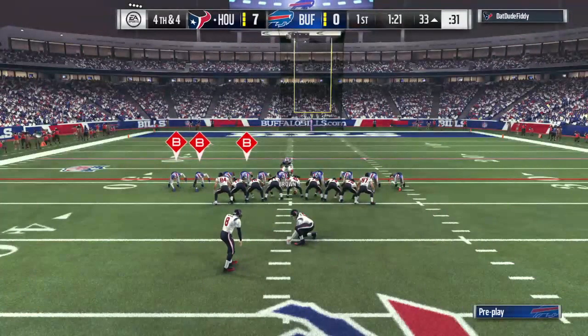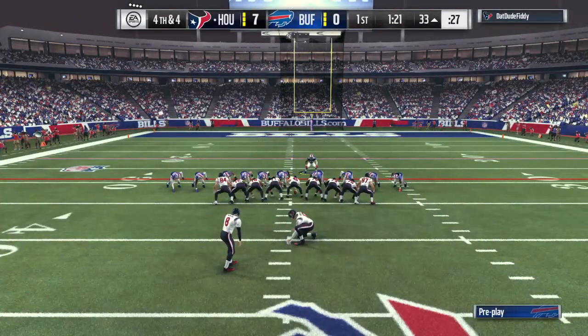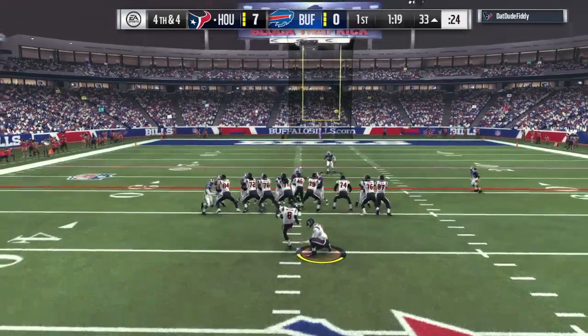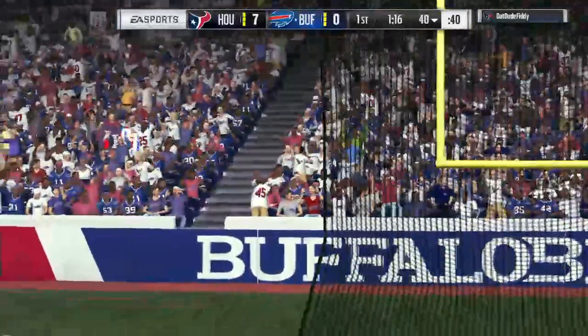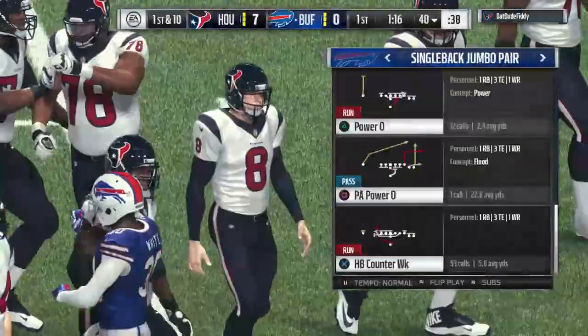On is Nick Novak now for the Texans field goal. From the left hash, it's an even 50-yard attempt. And this one is no good. He missed it. And this score will stay right where it is.